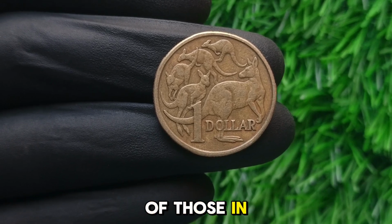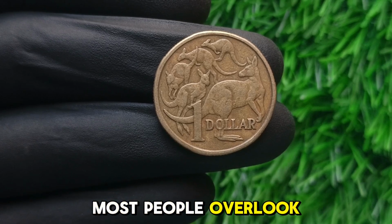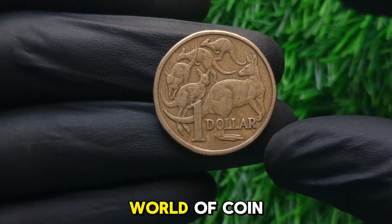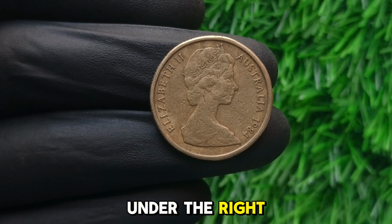Imagine having one of those in your possession, a piece of Australian history that most people overlook every day. While others spend it like pocket change, the wise collector knows its worth. And in the world of coin collecting, these coins can command huge prices under the right conditions.